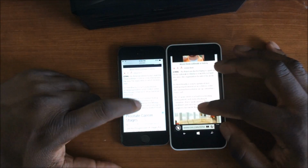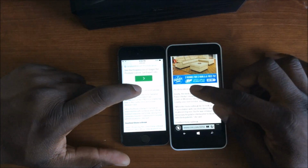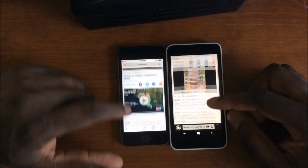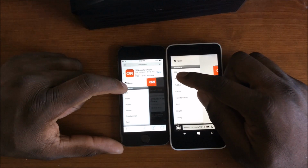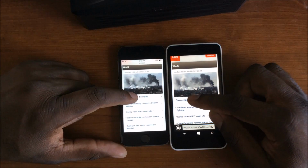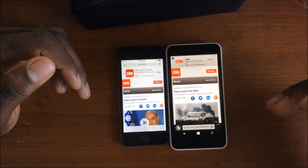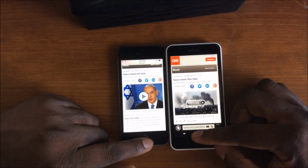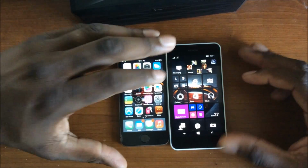So let's find another link to click on. This same link here. See if it's click. Oh, it's not clickable. Oops. Fail. All right, so let me go back here. Go back and find a different one. Let's go to World. All right, so let's click on these two links, and it looks like the iPhone beats it out just by a smidgen every time. So loading web pages, the iPhone appears to do it better, or just a little bit faster.